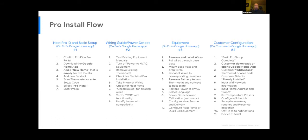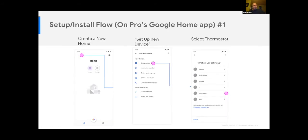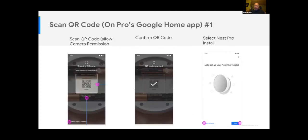As you get yourself set up, they'll walk you through all the details as to exactly what to do next, how to install it as simply as possible. And let's get into that. So this is what the Home app looks like. You're in Google Home, you want to add a new product, you're pressing your plus button, setting up a new device, adding a new thermostat. Boom, you're off to the races.